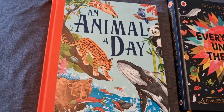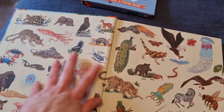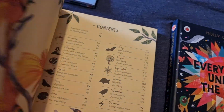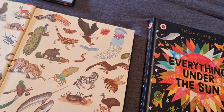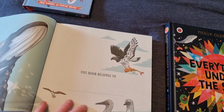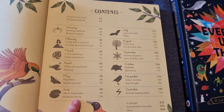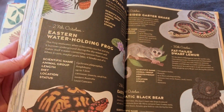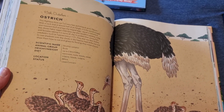Next we have An Animal a Day, 365 animals to take you through the year. And gorgeous end pages in this particular book as usual. I think I've got another book that's similar to this and I'm pretty sure it's by the same publisher. They're just absolutely gorgeous. So this has got obviously the months with all the different animals, and absolutely beautiful. I love these types of books because it can lead you down rabbit holes.